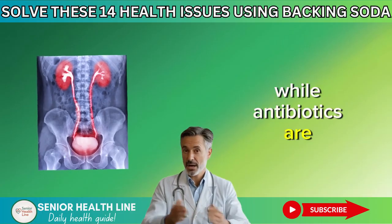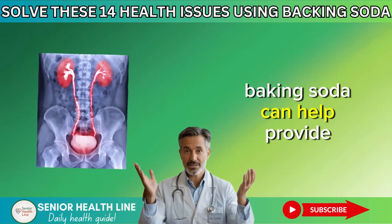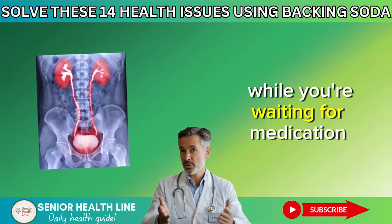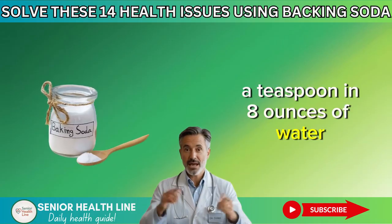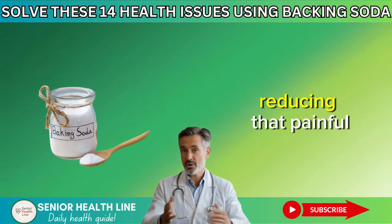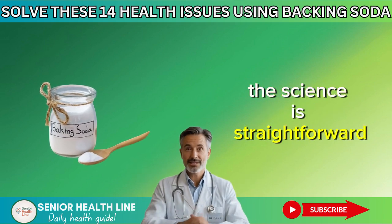While antibiotics are absolutely necessary for treating UTIs, baking soda can help provide comfort while you're waiting for medication to take effect. A teaspoon in 8 ounces of water can make urine less acidic, reducing that painful burning sensation during urination. The science is straightforward.